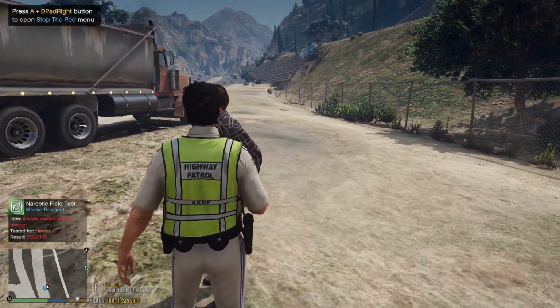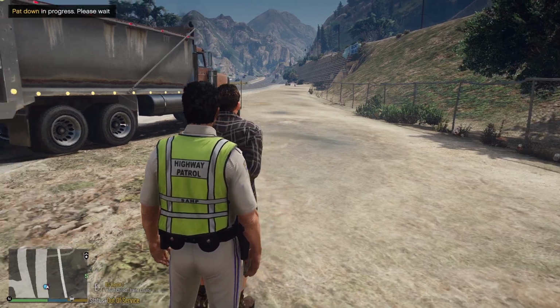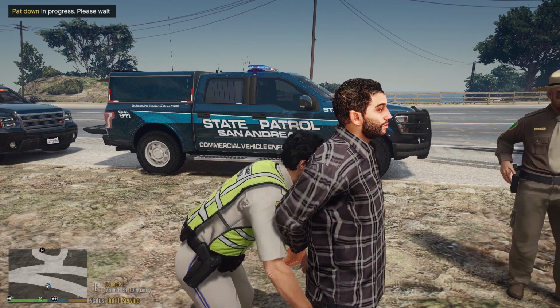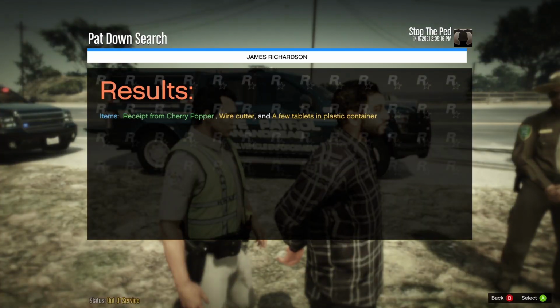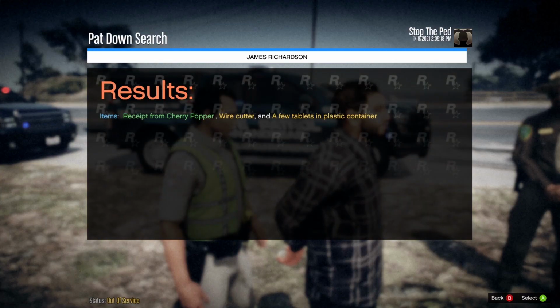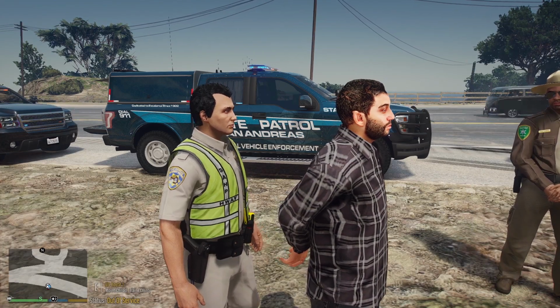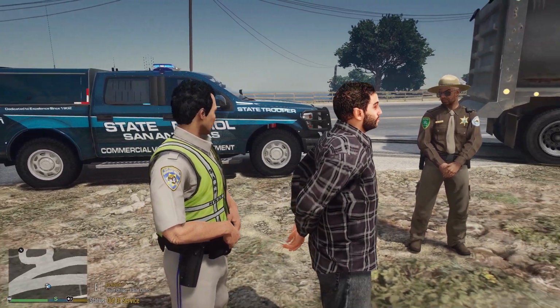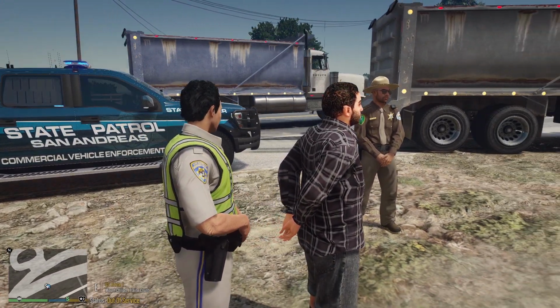Alright, sir, you got anything on you that's going to poke, stick, or harm in any way? You're now being placed under arrest. Wire cutters, a few tablets, and plastic container. Man, just getting worse and worse here, isn't it? Alright, sir, we field tested the stuff we found in your vehicle, came back as heroin.